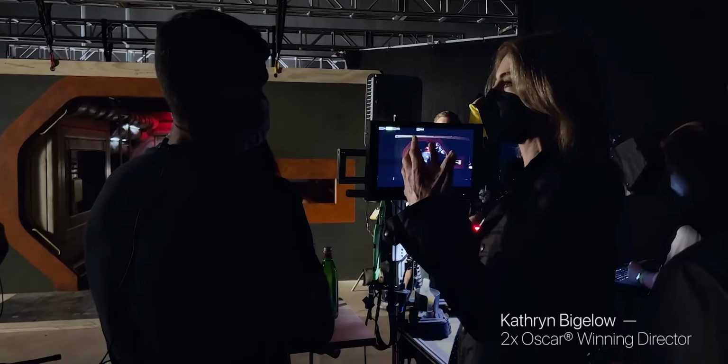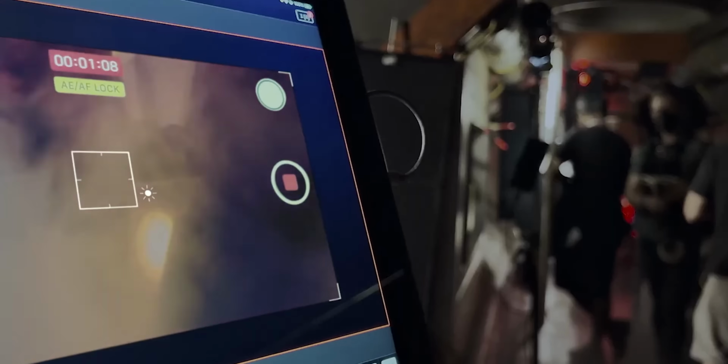A new phone camera that Oscar-winning director Kathryn Bigelow says will birth a whole new genre of cinema, with fancy autofocus. What? Shh.